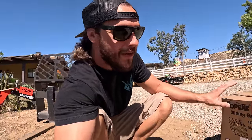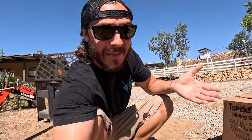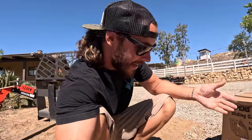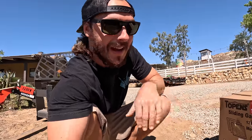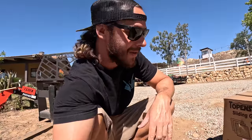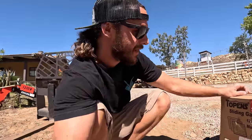Well, this one had like a $70-$80 coupon that you can use. And when you used it, it brought them to about the same price. So I figured let's just go bigger, even though this gate weighs next to nothing, in terms of gates. At least we know we're never straining the motor, because again, it was the same dang price. So let's open this up.